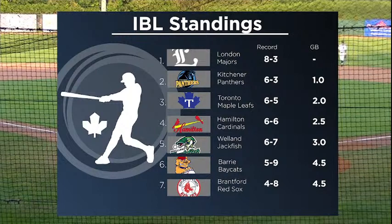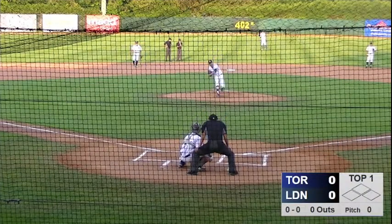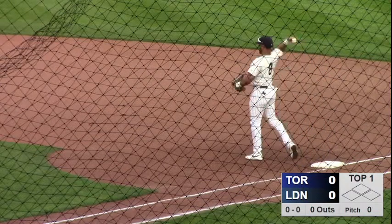The reason that they are behind them is thanks to these Toronto Maple Leafs, who beat Kitchener on Wednesday night at Christie Pitts. The Leafs sit in third place. Hamilton is in fourth, Welland in fifth, Barrie down in sixth place. It's been a disappointing year for them, and the Brantford Red Sox sit in seventh. Toronto Maple Leafs, although playing well at home so far, Dylan, have not won a game on the road this season. 0-4 on the road for Toronto, while the London Majors hold a 6-1 record here at Labatt Memorial Park. We'll see which one of those is going to budge a little bit tonight.